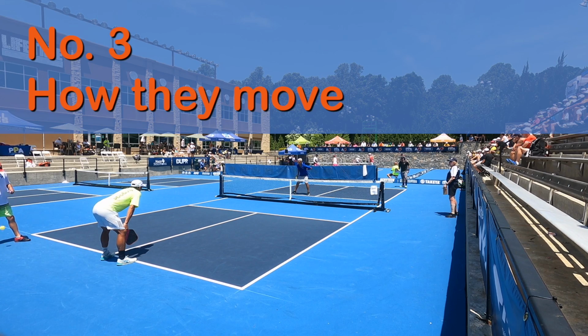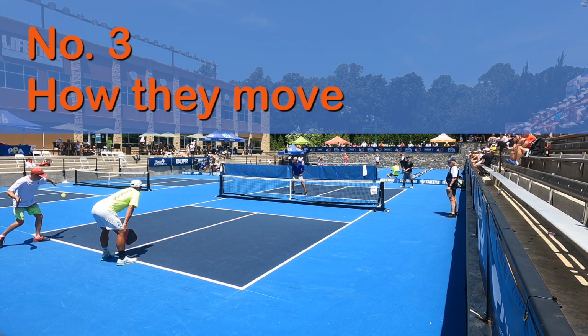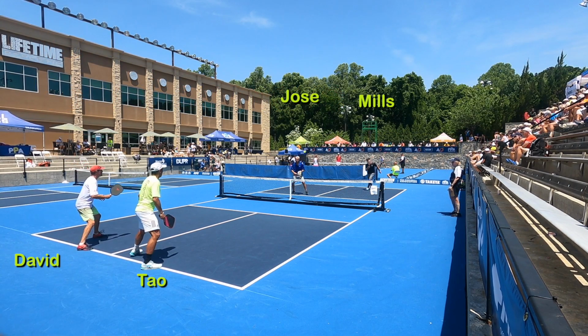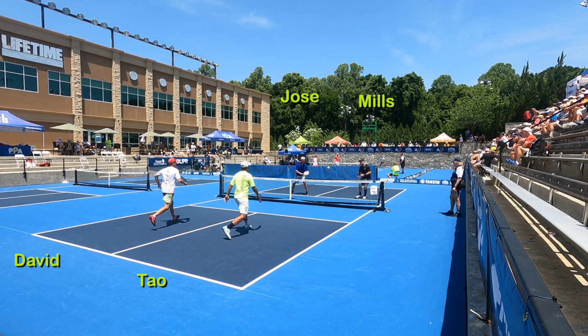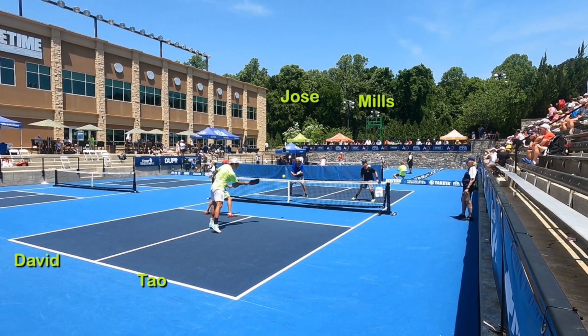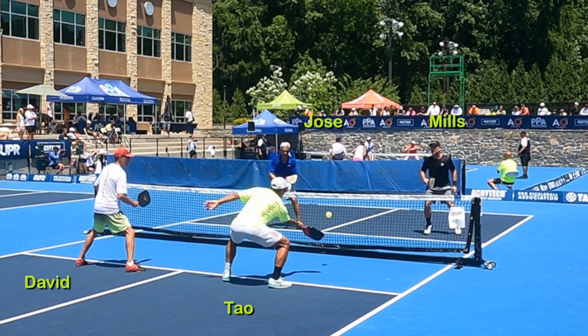Last but not least, let's see if we can figure out some movement tips from these players, how the players move. Critical part of the game, obviously, is how we move. The first thing I want to focus on here is the third shot. So as David starts getting ready to hit the third shot, Tao stops, looks back, makes sure everything's all right, so they can come up here together. Now here, Tao hangs back a little bit. He's going to hit this fifth, and then he's going to move up to the no volley zone line with David. Now they're up at the non-volley zone line together.